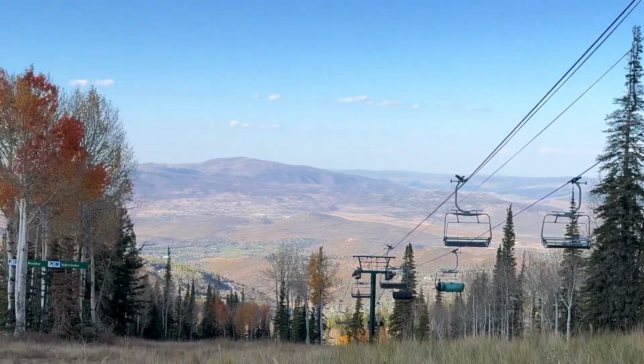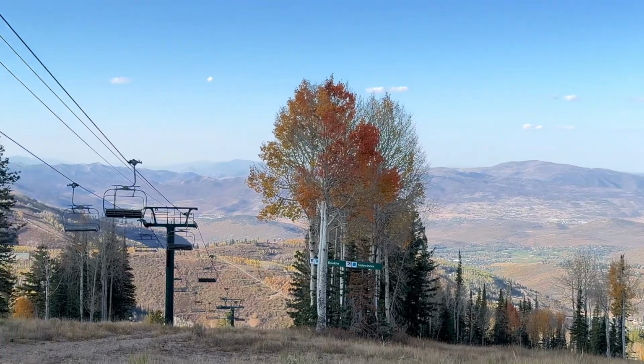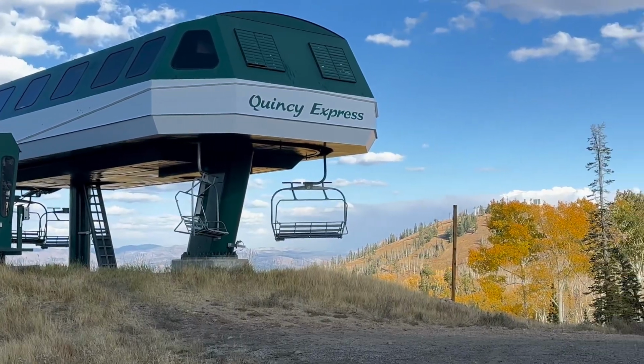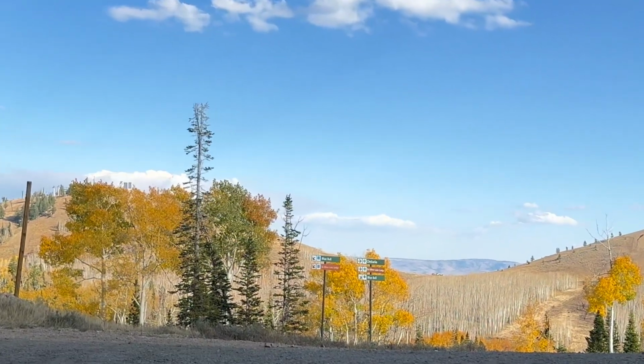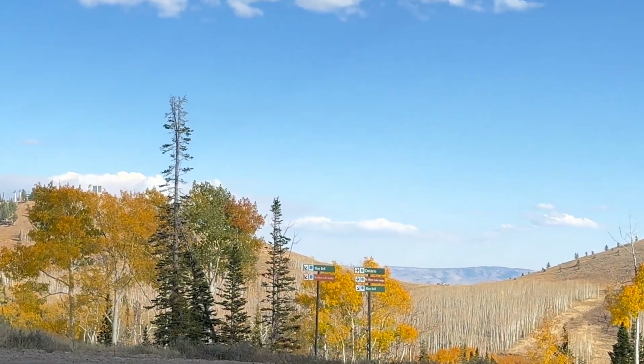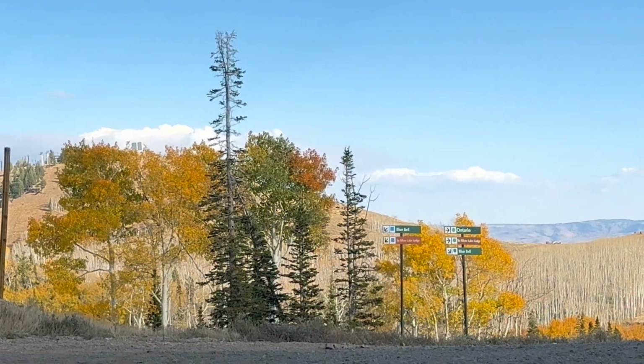Again, in just a couple of months, this place is going to be packed with so much snow, hopefully, and just filled with tons of people and energy and skiing and music. It'll be a different kind of fun, but for now, just take in all the beauty.